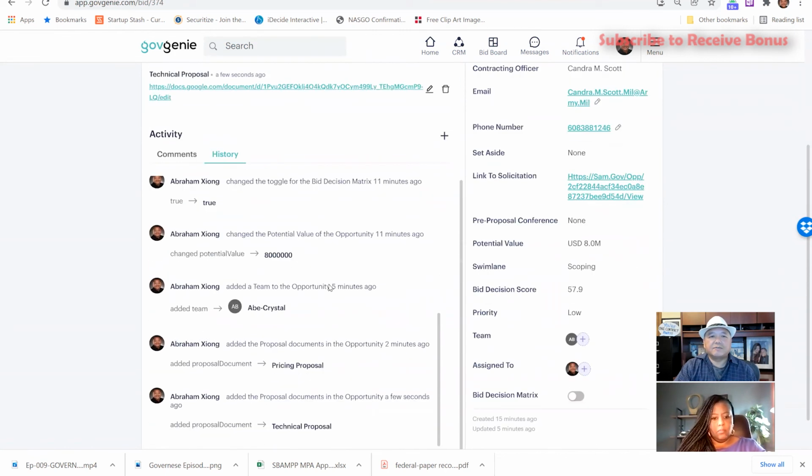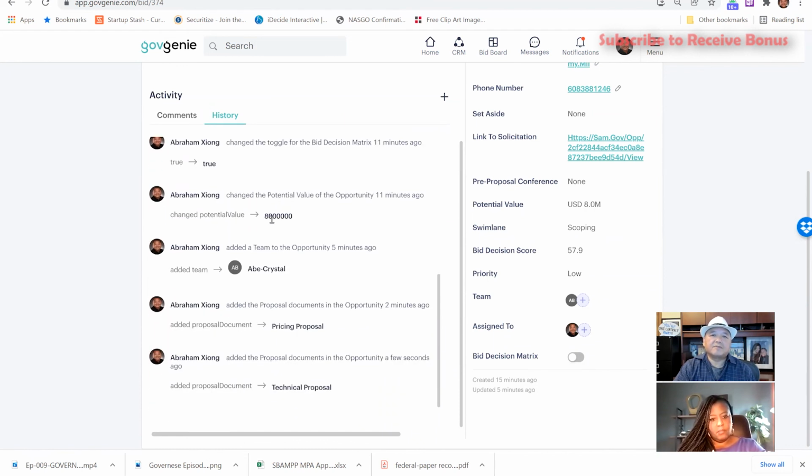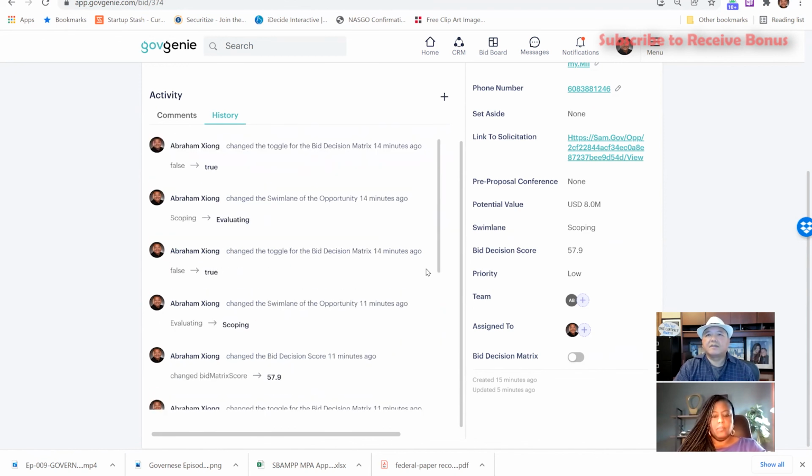And then there's a history of what's happened with this project here. So it kind of tells you, okay, we found it, moved it to scoping, we scored it, we put our price estimate in here, we add a team, and then we added the pricing, the proposal, all these different things to it.